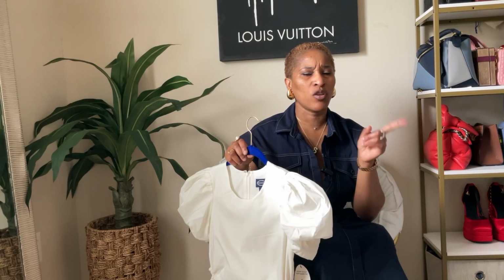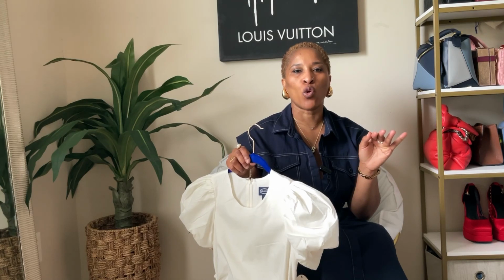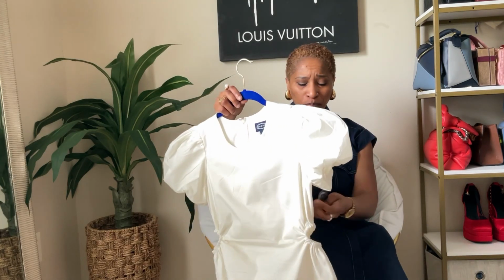And sorry if I didn't tell you, the pants were $26. If a designer made those pants, no kidding, it would be over $700.